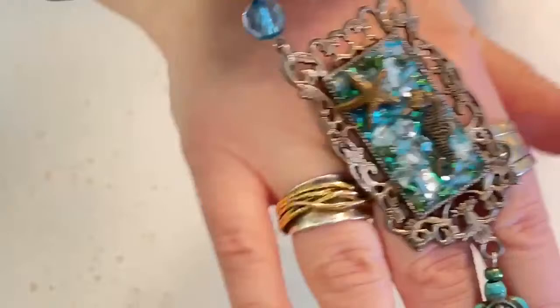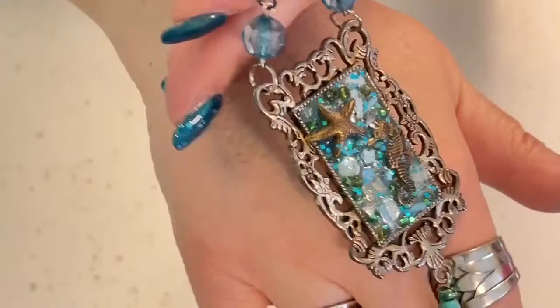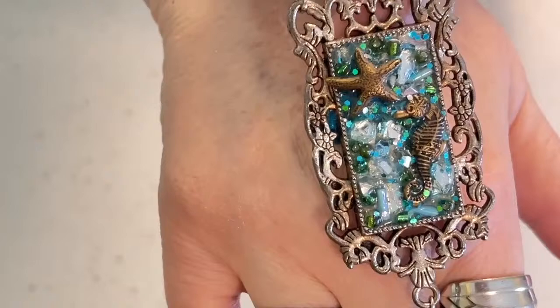I did this with mermaid sand, which we pulled to show you guys. And this one actually has shells, and a little turtle off the bottom. And I put a little starfish and a little seahorse. And these have starfish in them as well. But we do have the metal starfish that Mom has.